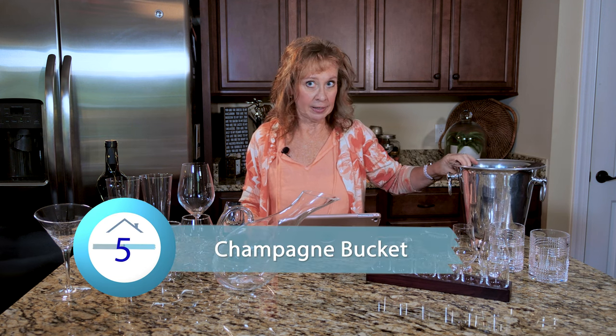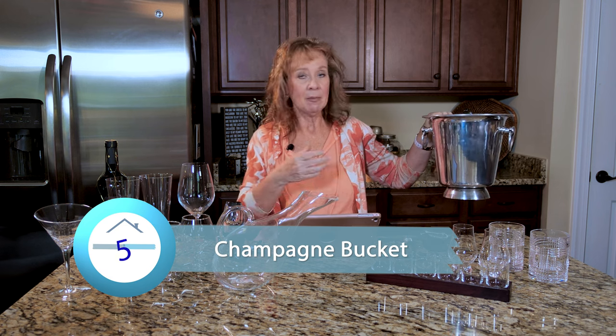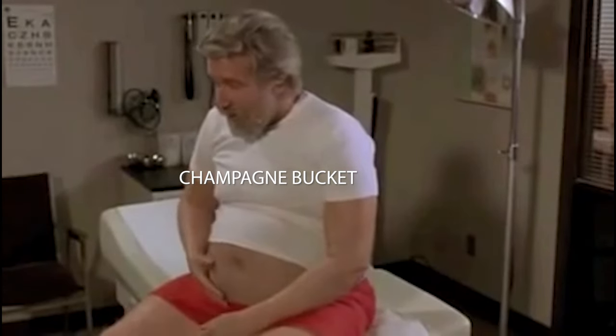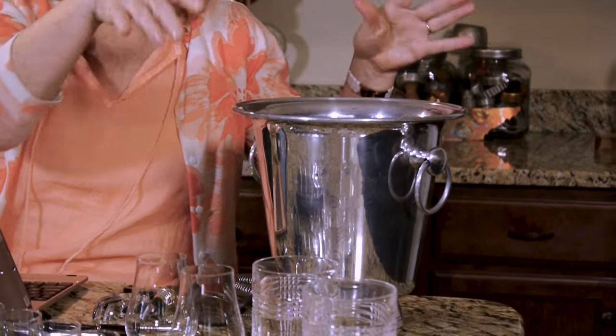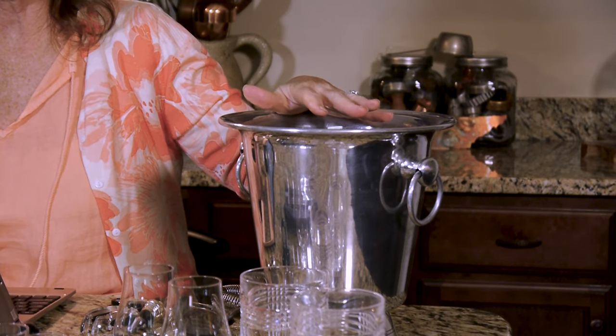Now, this is not a fancy champagne bucket. I know it looks maybe a little fancy, got the little handles here, but it's a very lightweight bucket, and it doesn't have to be in great shape. The whole idea behind the champagne bucket is that it has ice in here, and you put the champagne down in there, and it chills it for you and keeps it chilled as you use the champagne.